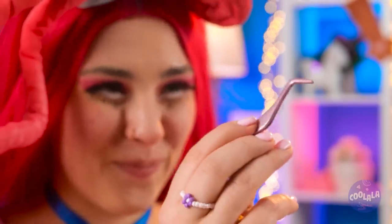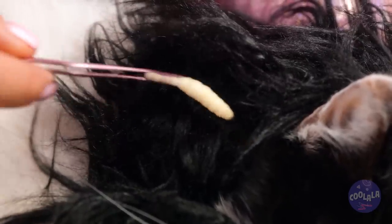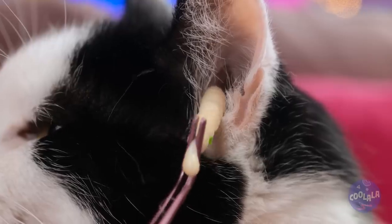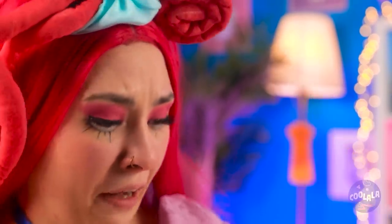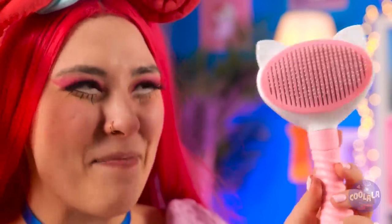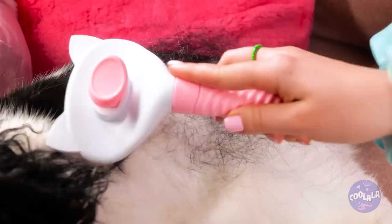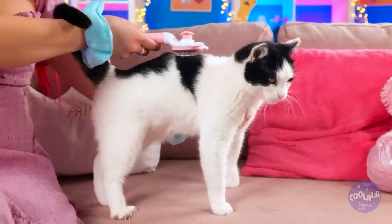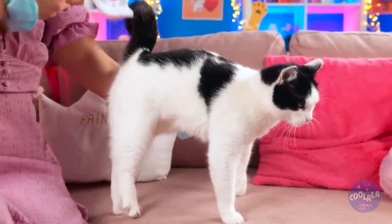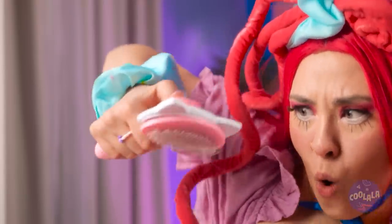First, let's get you cleaned. What's that? Ew! Oh, why are you friends with all these insects, kitty? Ugh! Ew! And the next step? Brush, brush, brush! Let's brush your fur! Wow, nice! Now your fur feels smooth! Oh, I feel shiny already! Oh, good job! Press and let go! Oh, done!